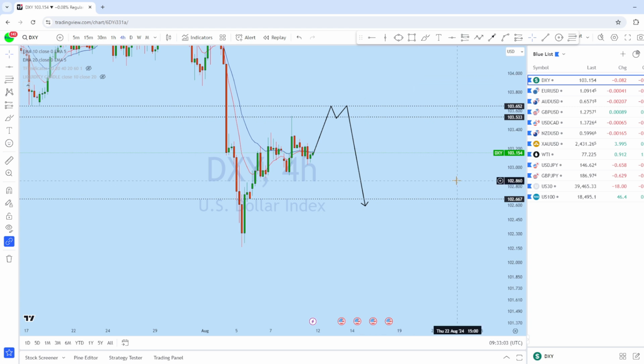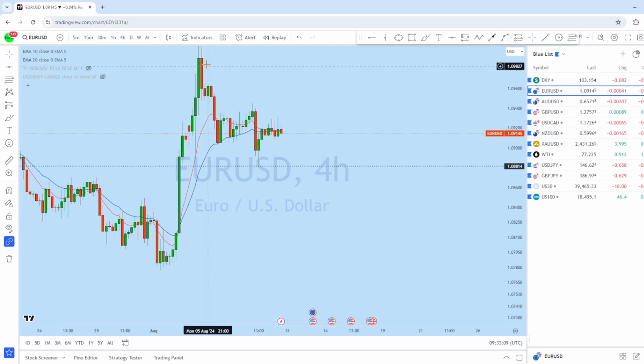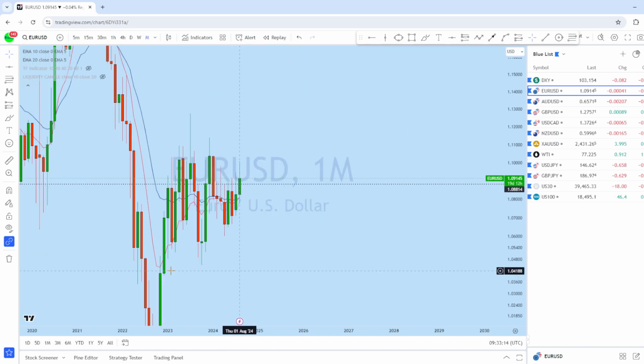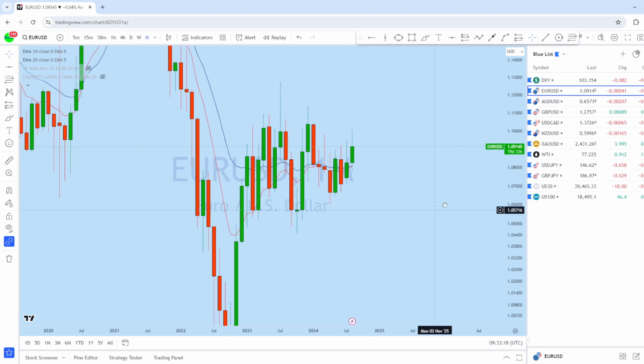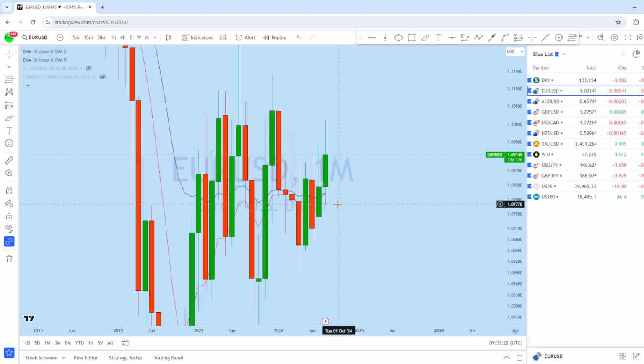So based on that, let's now analyze other USD pairs, starting with EURUSD. Looking at the monthly chart to see the overall picture in the market on EURUSD. So this is the monthly price action. So far we can see a bullish candle.